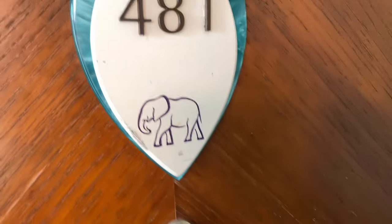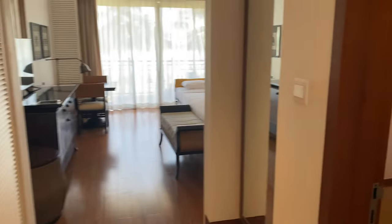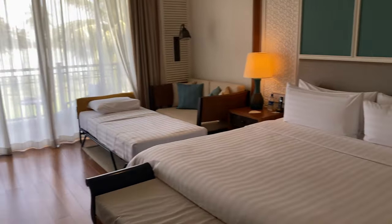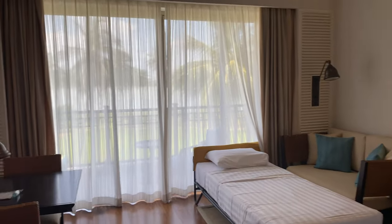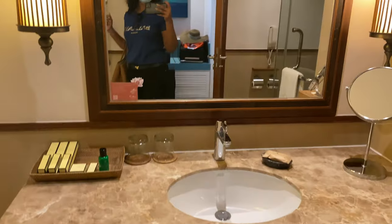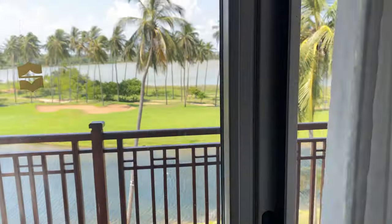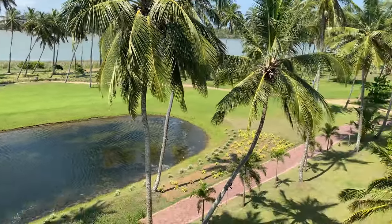So this is our room, guys. You can see we booked a triple room. What they have done is basically onto a double room, they have included an extra bed. So there is also a little balcony for the room. You can see this is the view that we had during our stay. It was definitely a beautiful view, guys. It was quite relaxing. You have the lagoon view and of course the golf course view.